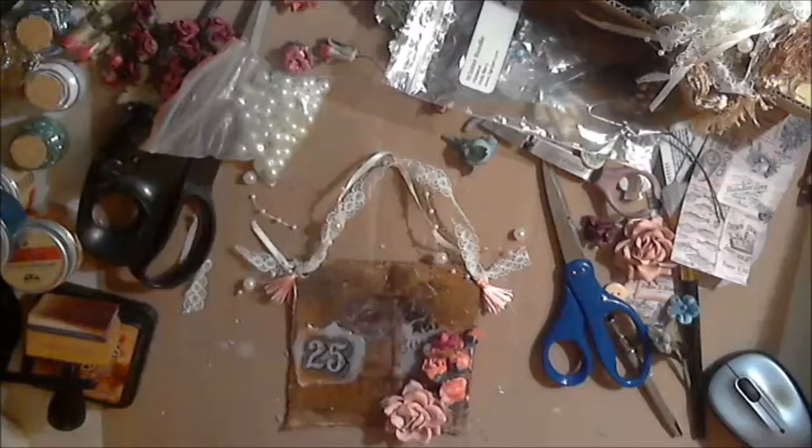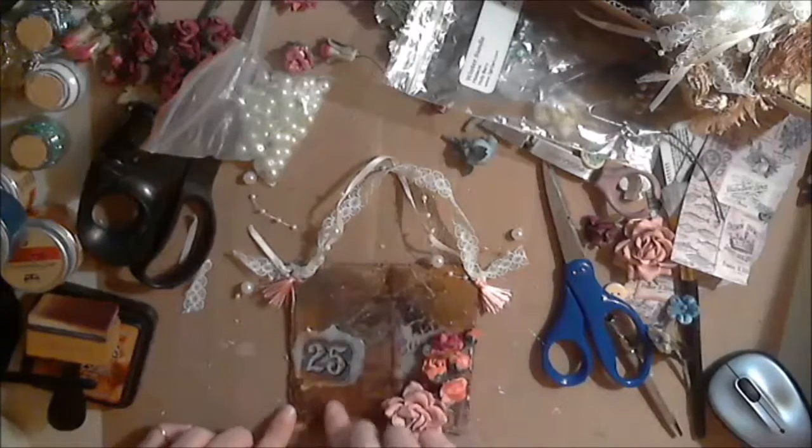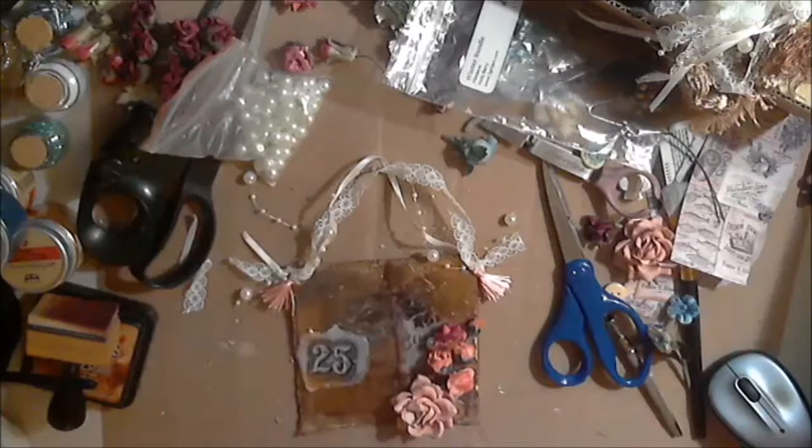There's the little tassels. Then I have a little metal piece right here I think I'm going to add, so that way we have some more texture.